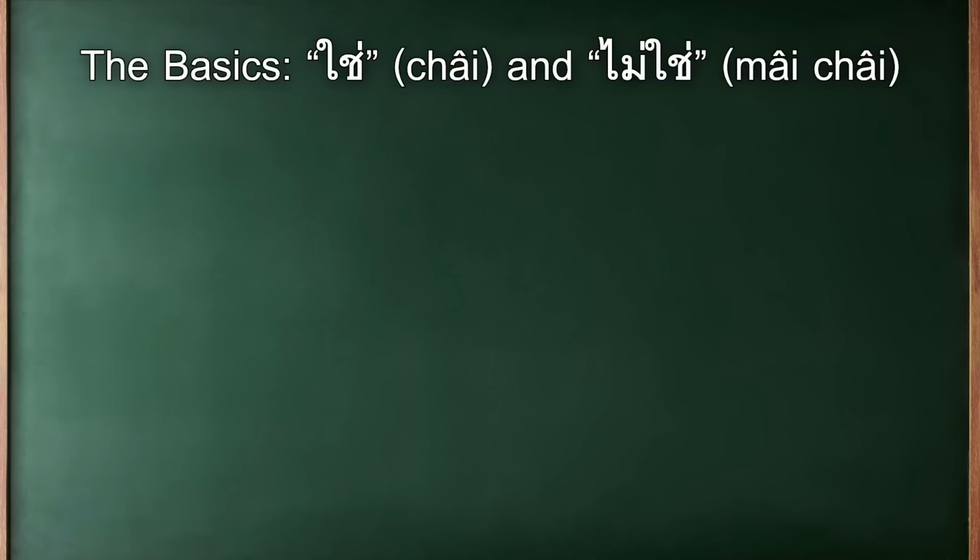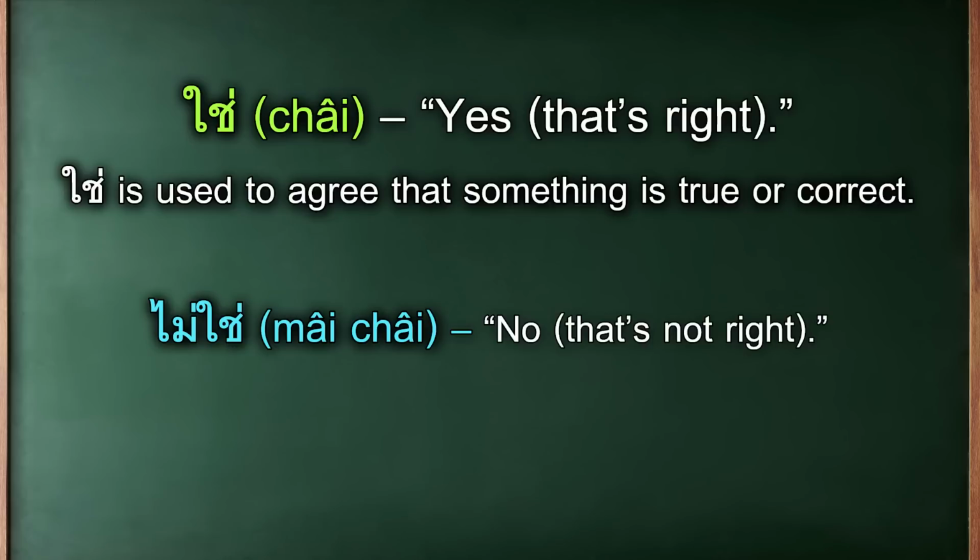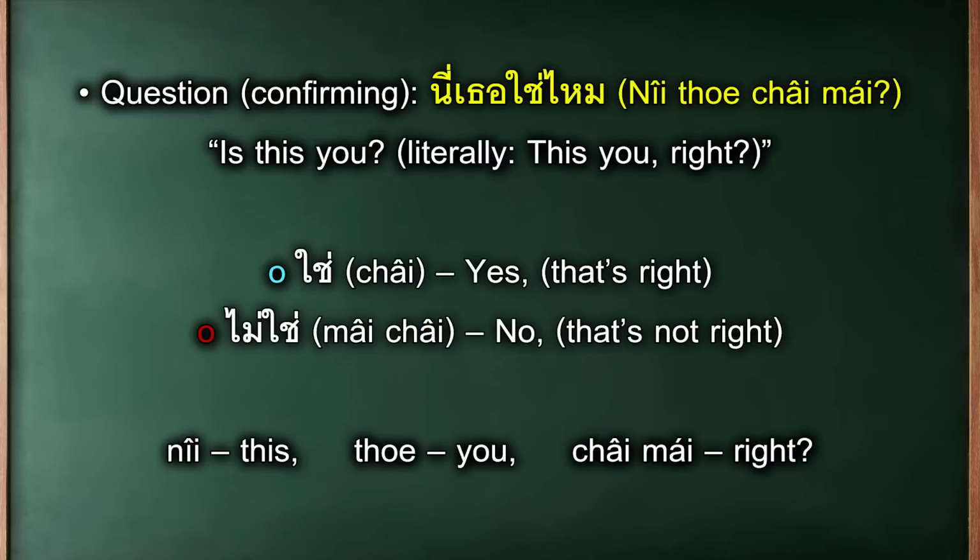Most beginners learn ใช่ as yes and ไม่ใช่ as no. These literally mean correct and not correct. ใช่ means yes, that's right. It is used to agree that something is true or correct. ไม่ใช่ means no, that's not right. It literally negates ใช่, meaning not correct. When do we use these? Mainly for confirming facts or identities.